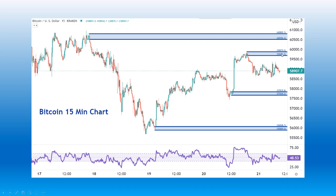So again, if we break out, we might hit that supply, turn right back down, and then trade down to this demand. Or if we break down, we'll bounce off the demand and rally up to the supply. So just be flexible. Let the market tell you what to do. It's really what it comes down to.